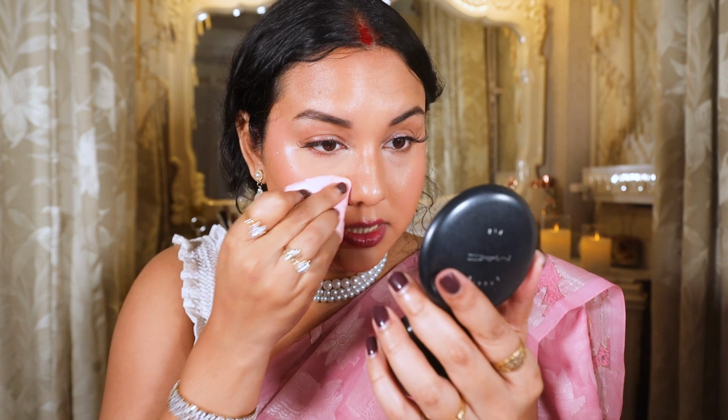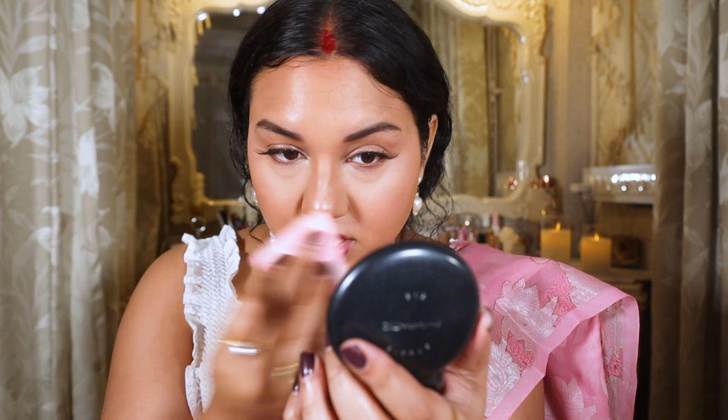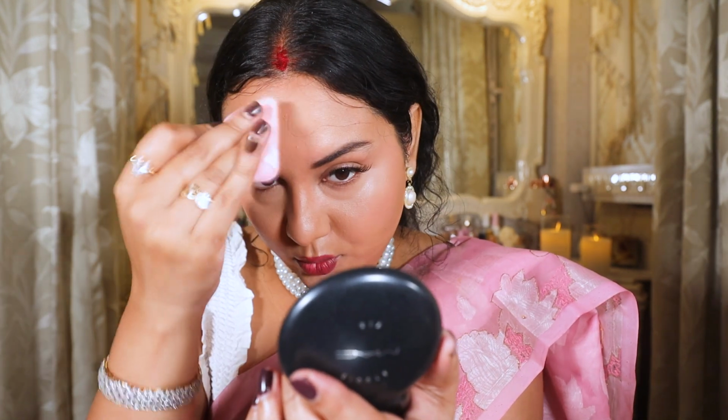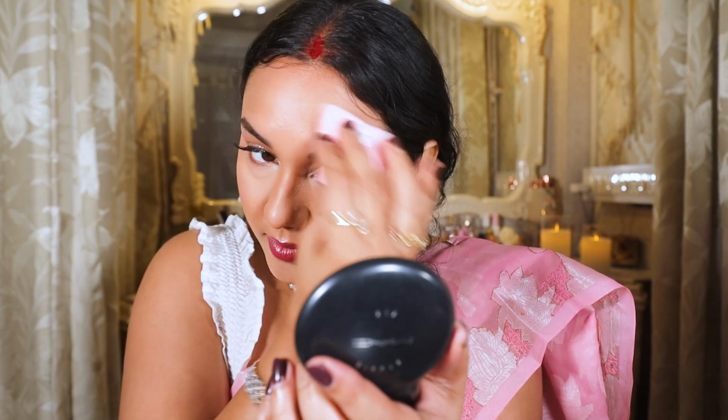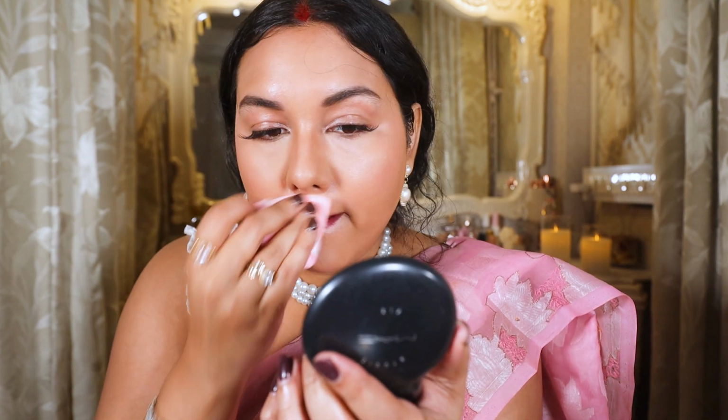I'm gonna set my under eyes. Powder is so flawless, you can see that. It's literally like a filter. If you directly go in with your powder on your face, it's gonna look very patchy. So make sure you are not doing that. I'm going to set my forehead as well. Of course, my mouth area, just the corner of your face.